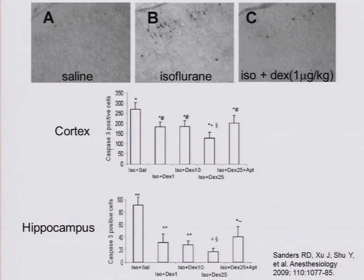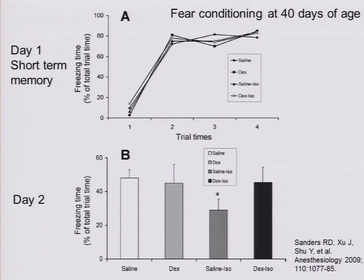And then in the graphical quantification, you can see that different concentrations of dexmedetomidine significantly decreased caspase 3 activation in both the cortex and hippocampus in a dose-dependent fashion, going from 1 mic to 10 mics to 25 mics. And then when they gave APT, which is an antagonist of dexmedetomidine, they could partially abrogate that effect. They then looked at the effect of dexmedetomidine in this context on memory and learning, again with foot shocks.